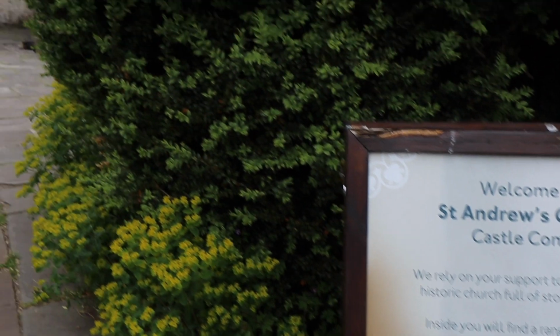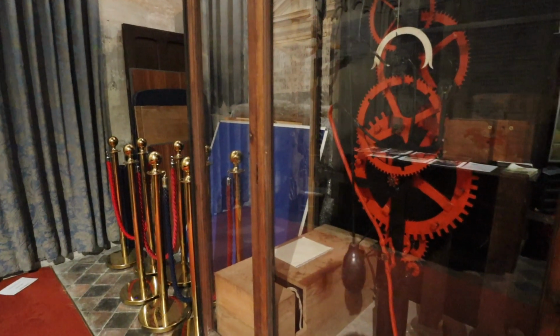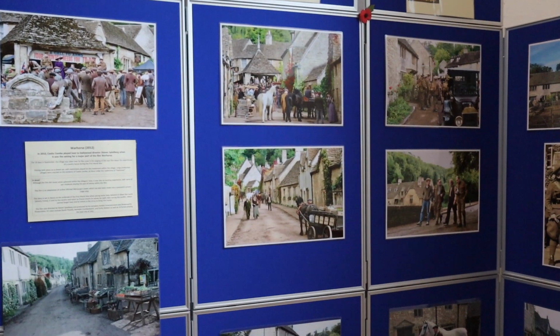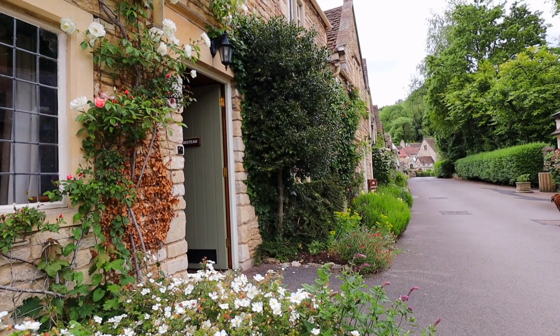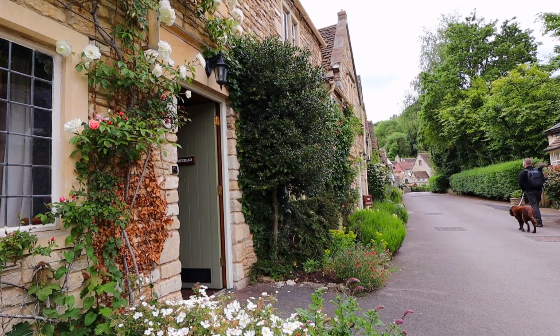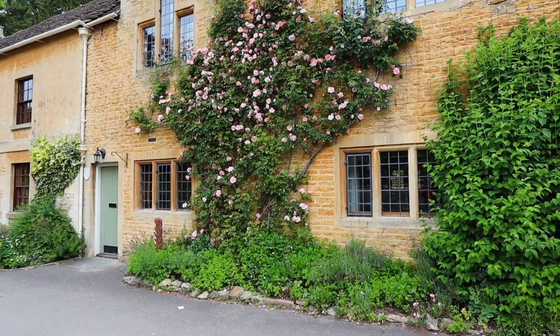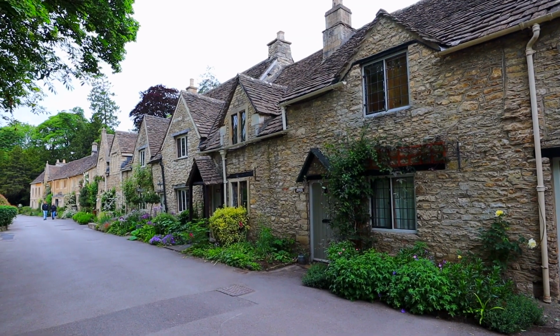St Andrew's Church houses a pretty unique clock from the 15th century and an exhibition on the movie War Horse, which was filmed in the village. Would Castlecoon make it onto your list of Britain's prettiest villages?